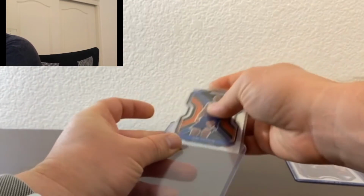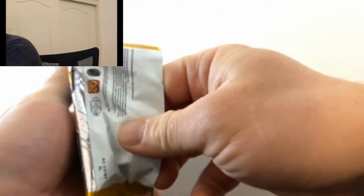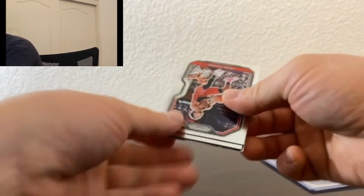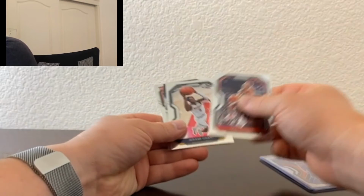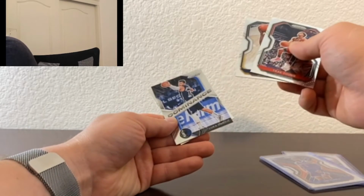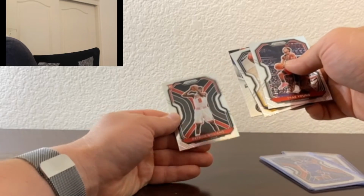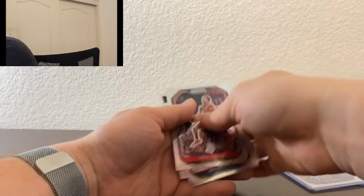And one more pack to go. Again, most of these cards I will be sleeving up off camera just for the sake of time. And we got Trae Young on top, Jeremy Grant, a dominance of Luka Doncic, and a rookie of Patrick Williams. Okay, that's going to do it.